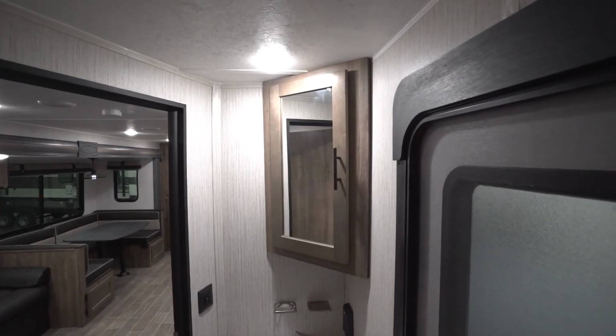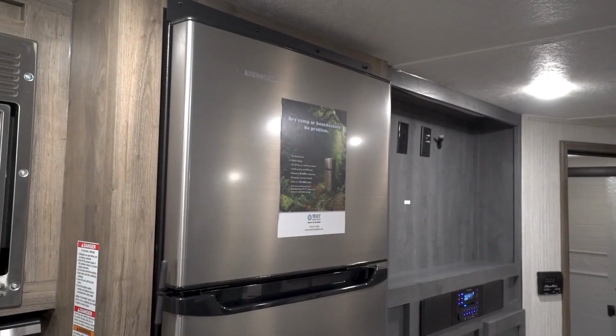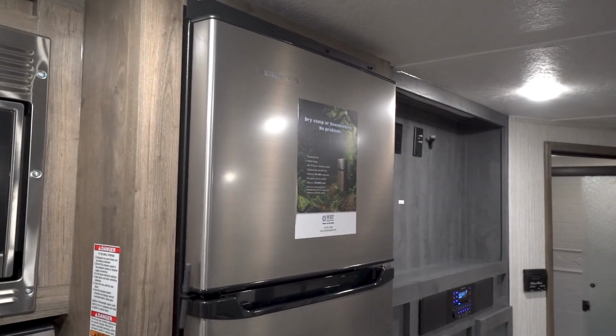In the bathroom, a major convenience is the wood medicine cabinet with mirrored door. The kitchen is an RV chef's delight. You'll get an 11 cubic foot stainless steel residential refrigerator or the deluxe 18 cubic foot stainless steel residential fridge with ice maker in the destination Pumas.